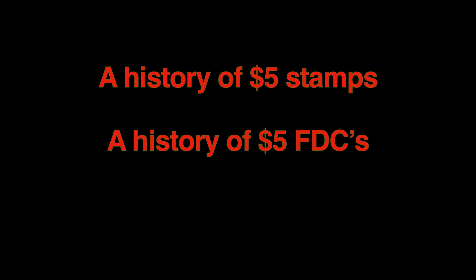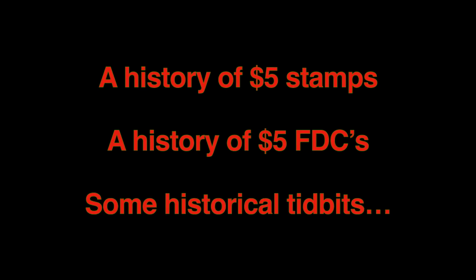In today's presentation, I would like to share with you a 125-year journey through United States $5 stamps. Some examples of my first day of issue covers. And some interesting historical tidbits.